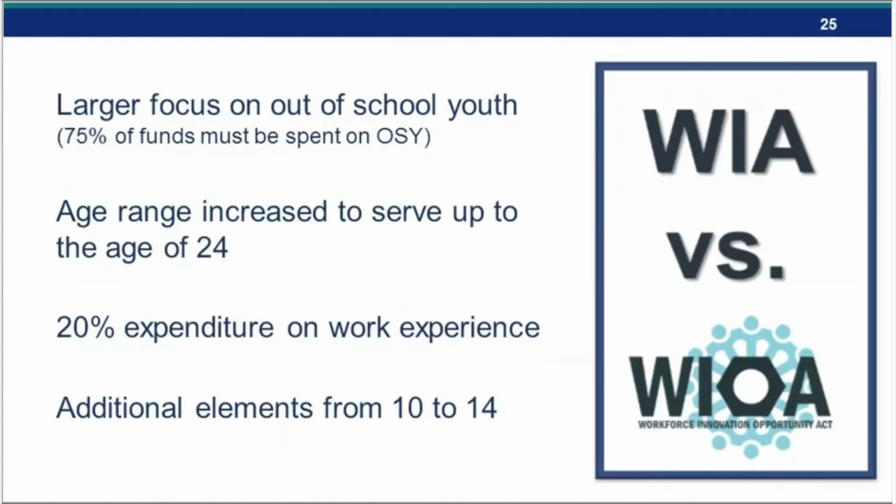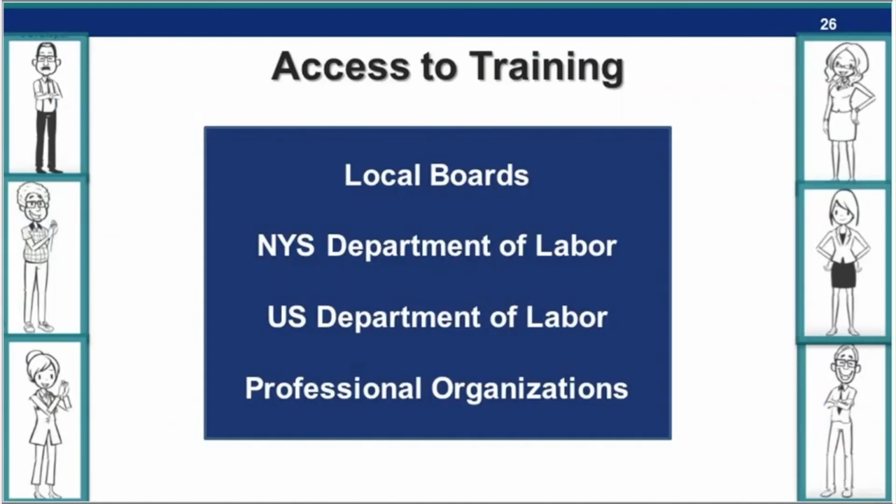As mentioned throughout the webinar, there have been several important changes from WIA to WIOA. The biggest are the larger focus on out-of-school youth, increasing the age from 21 to 24, 20% expenditure on work experience, and increasing the elements from 10 to 14.